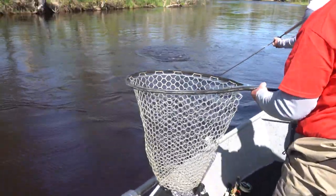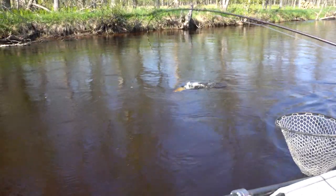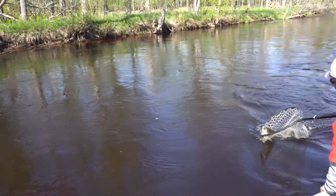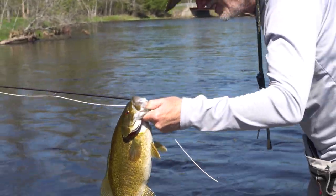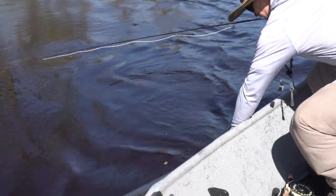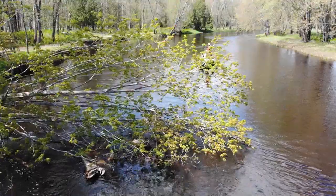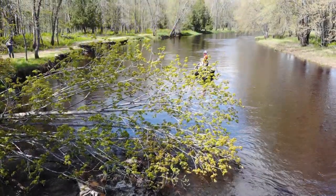Ooh, that's a nice fish, dude. She's just glistening. Look at her belly. She's a fatty butt. Can I say fatty butt on camera, Brian?